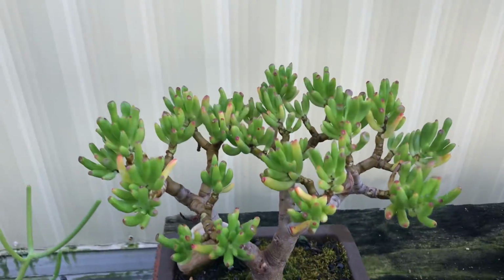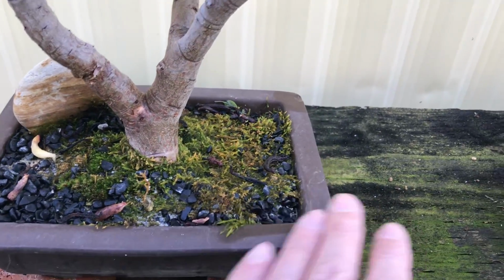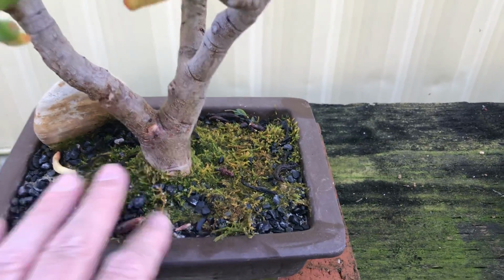Here's another succulent, same one as over there. You can see this was in another pot. This is another pot from Okinawa. I'm up to 13 minutes now.